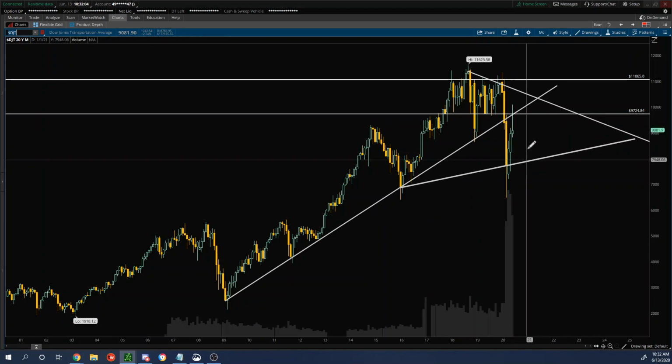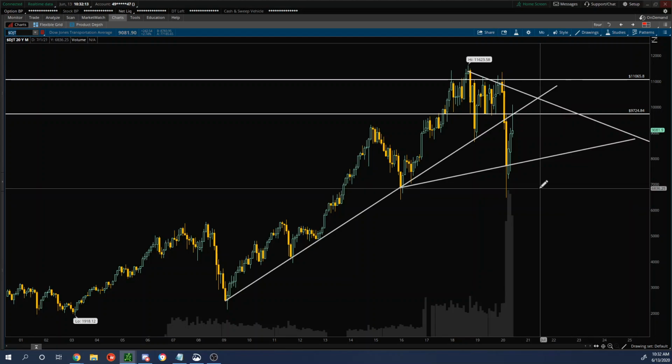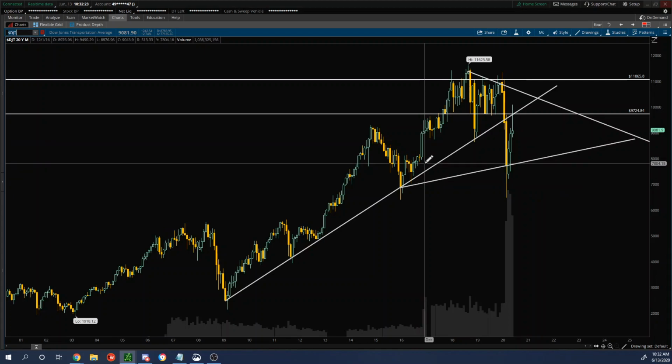Or we reject and we chop for. I mean, guys, this could take a year to play out. It could. I'm not saying it will, but it could. Or we can just reject here and make a new low, and then we have a lot of work to do on the recovery, guys. It's just something to watch. It's something to have the awareness of.